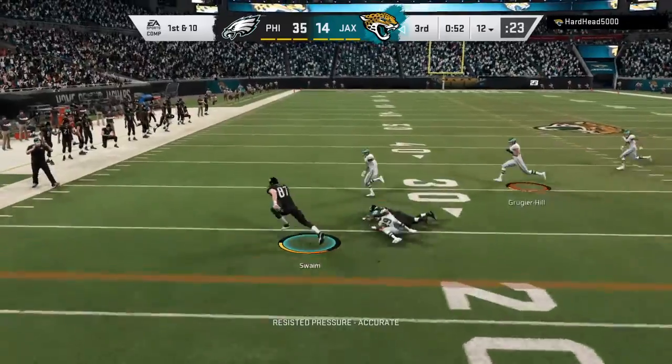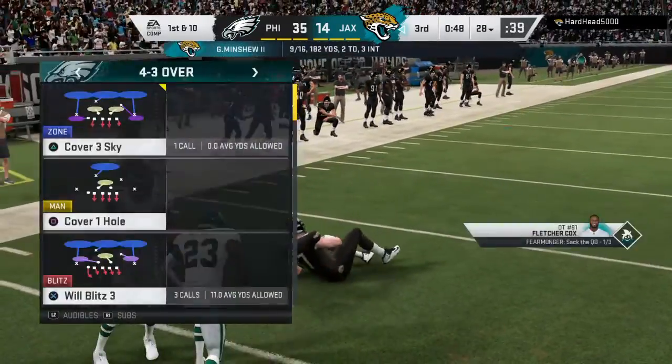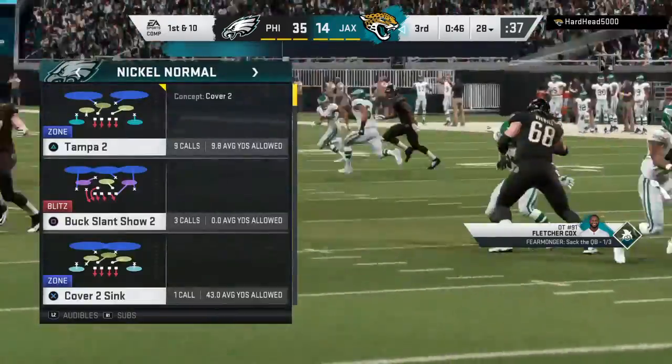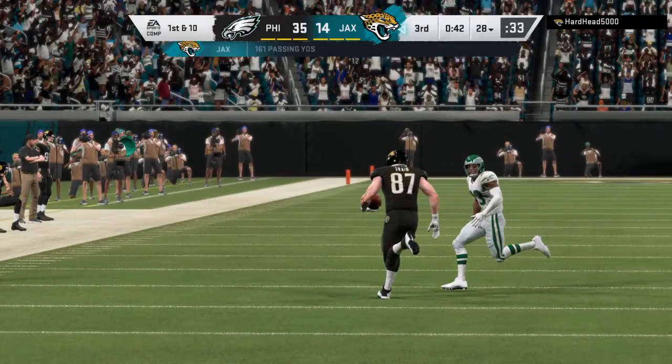Well, the drive starts with a completion left side. And he works it across the 25 before being tackled. 17 yards on the catch and run. It's a 1st down. Right after the turnover, they come out throwing.